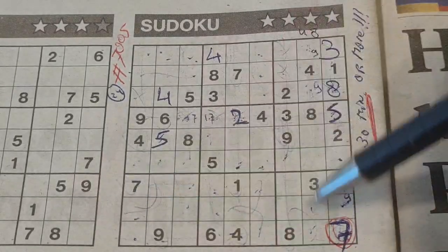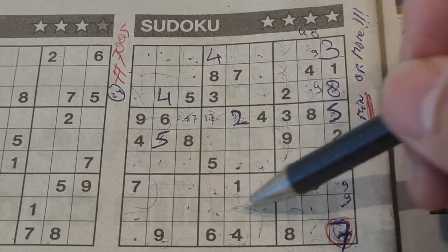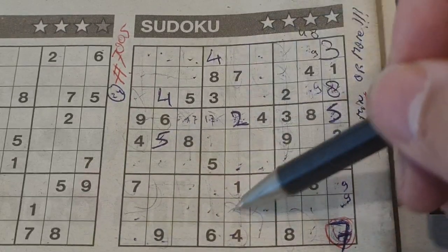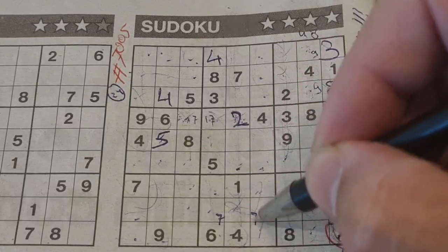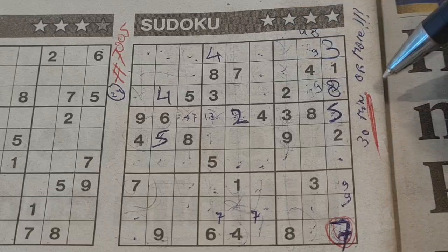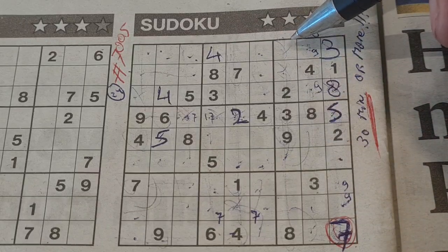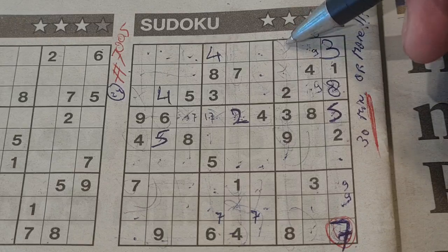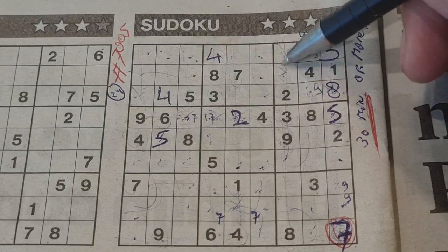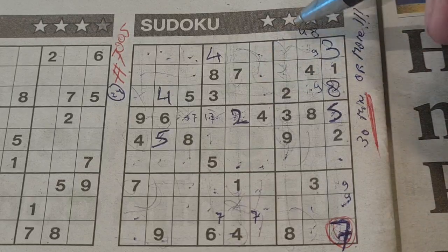Okay, 7 this row, 7 in the last row. So the row between, only 3 places left for the 7: should be here, here, or there. We see a 7 in this column, no 7 there. 7 could be here, could be there. Alright, 7. 7, 5, we need a 5 here, need a 6 here.